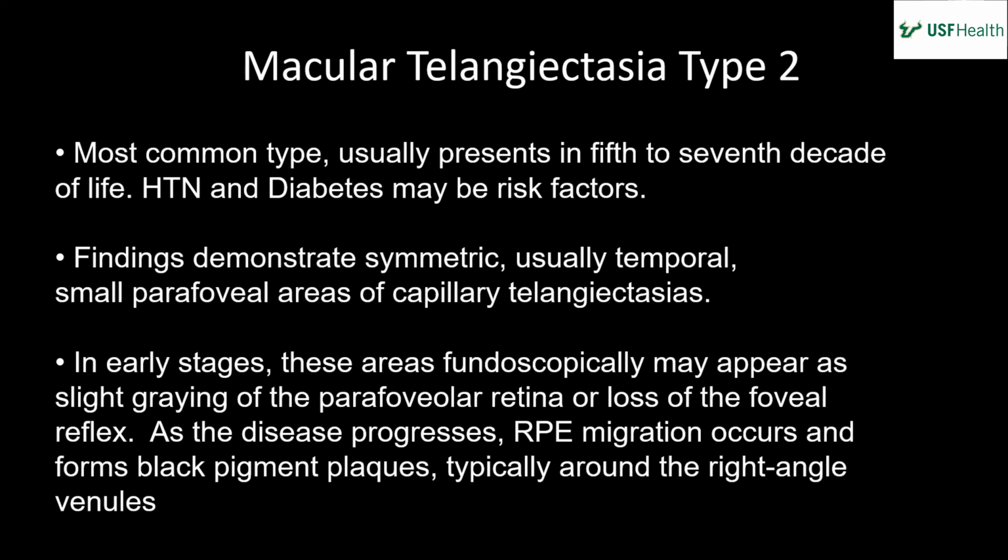Next slide. So then MacTel type 2, this is the more common one. This is the one we might actually end up seeing at some point. It usually presents in the 5th to 7th decade of life, so a little bit later on, and this patient was a little bit on the older side. Hypertension and diabetes might be risk factors. In these patients, they demonstrate symmetric, usually temporal, small parafoveal areas of capillary telangiectasias. In the early stages, these might appear as a slight graying of the parafoveal retina, loss of the foveal reflex, and as it progresses, RPE migration occurs and you get black pigment plaques, typically at right angle venules.